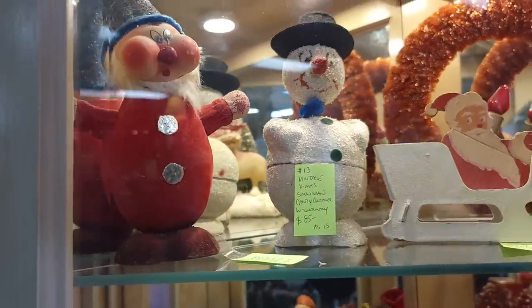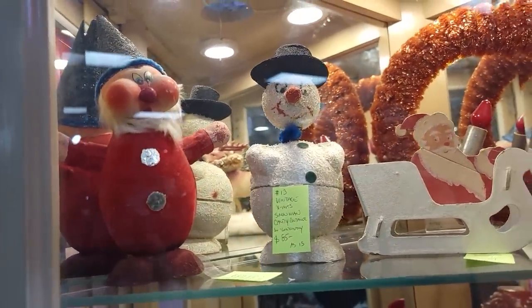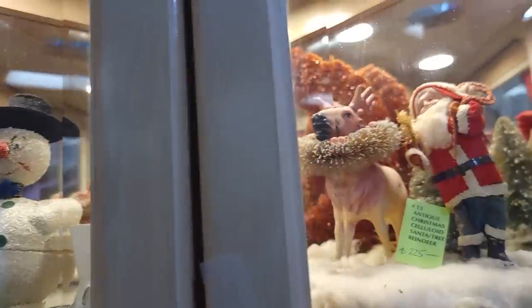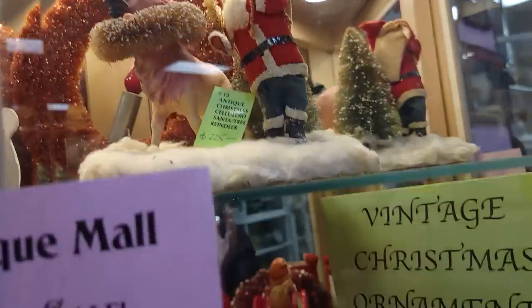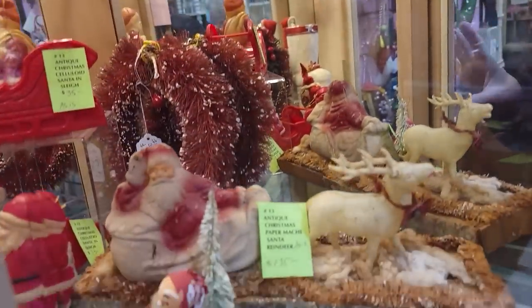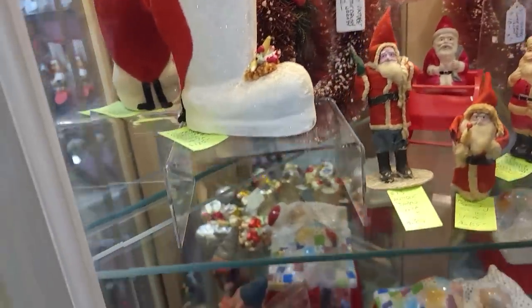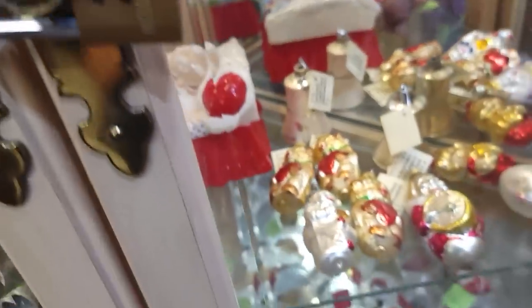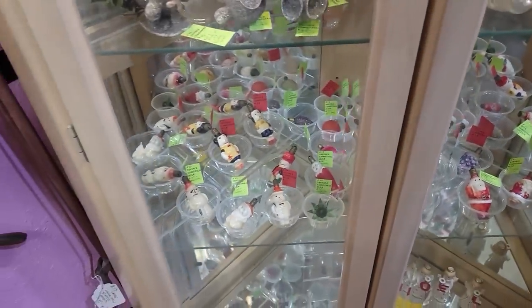So you guys always hear me talking about the Christmas that sells all year long. And I talk about collectible, vintage. This is the kind of stuff that if you spot this kind of stuff, this stuff is awesome and will sell any time of the year. So, what a great little cabinet full of stuff.